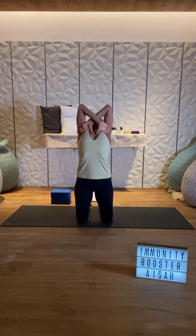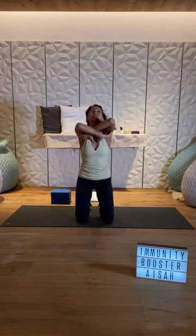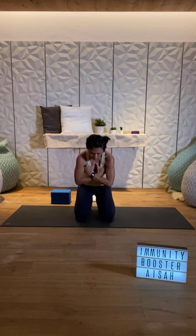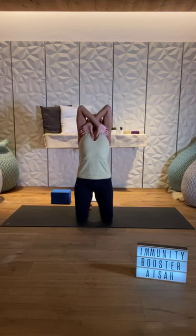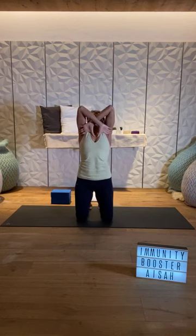Inhale, lift up, look up high. And exhale, you come down, elbows to the hip center. Repeat, inhale, arching, look high. And exhale, massaging your thymus with your thumbs. Inhale, open up your armpits. Exhale. Lift up, push your hips forward. And exhale.